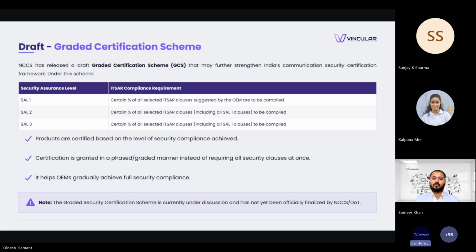Under this approach, instead of requiring products to comply with all the security clauses at the outset, certification may be granted based on the level of security compliance achieved by the product. This would allow OEMs to enter the compliance framework in a more structured manner and progressively enhance their security posture over time. As currently proposed, the framework would include three security assurance labels: SAL 1, SAL 2, and SAL 3. The exact number of test clauses applicable under each label, as well as the validity period of certification, are still under discussion between NCCS and industry stakeholders.